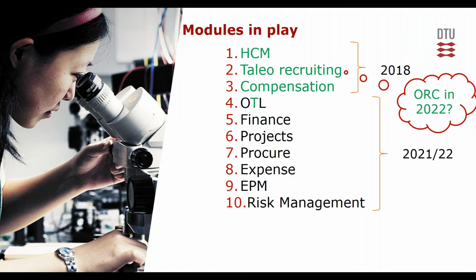But that was how the landscape was back in 2017/18 when we were working with this.